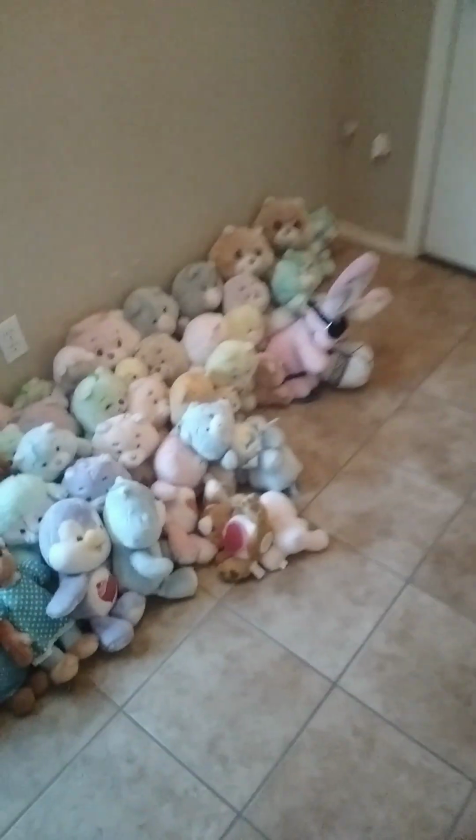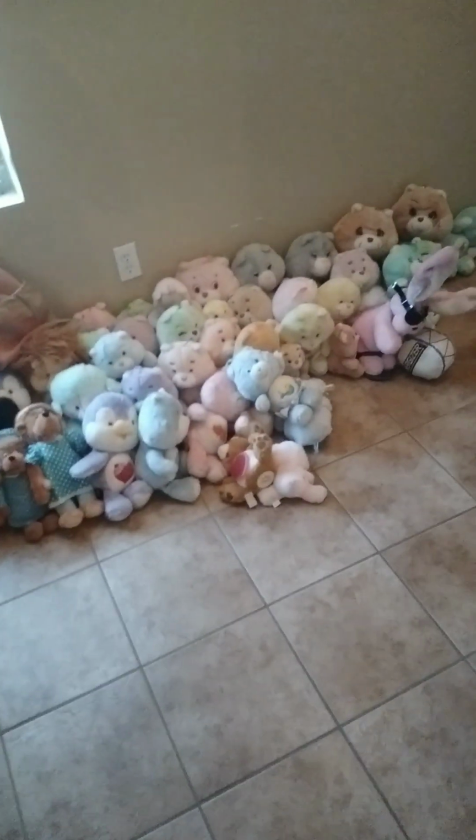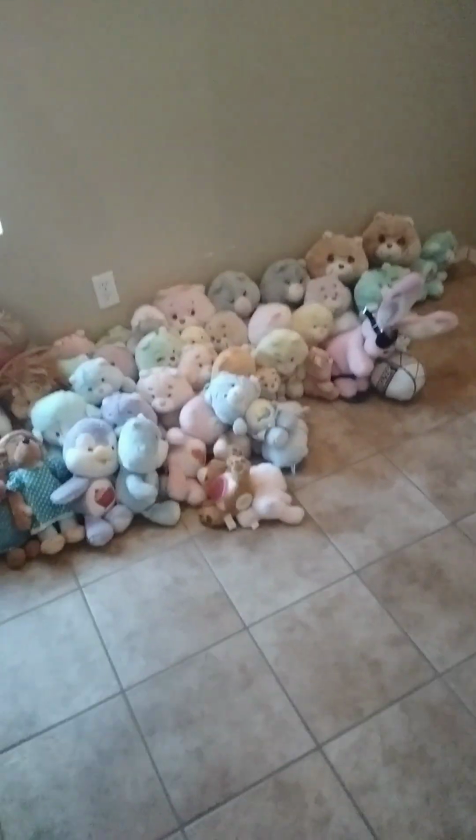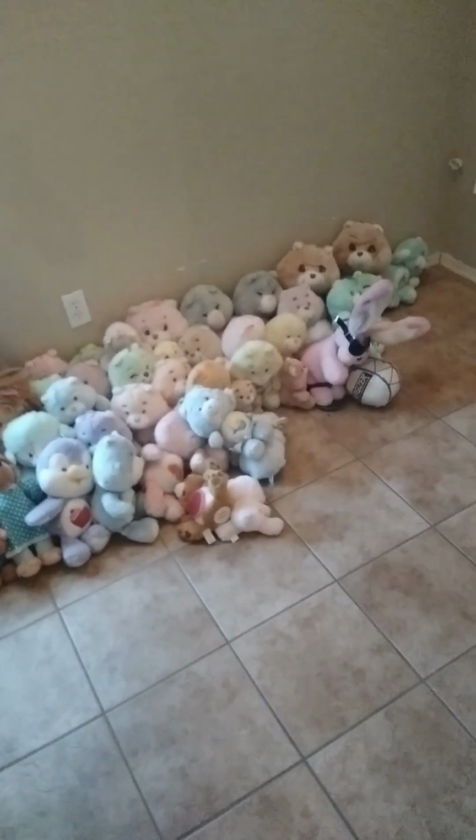So we'll start on the west side of the property here. You've got your Care Bear plush collection here. You got a little other stuff. I estimate there's probably $150, $200 here, maybe a little bit more in the plush here. Some of these Care Bears go for like $5, $10 a piece, more, in that end.